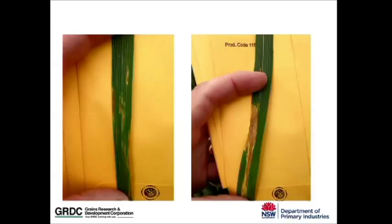Questions for Andrew? Yes. Andrew, Sue Cross from Mayo. Resistance factor for triazoles, I believe in the case of pathogens like soybean rust, a resistance factor of up to 10 is considered inconsequential or within the accepted range.